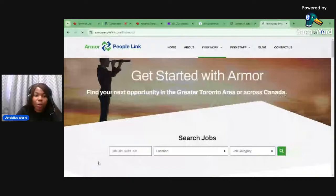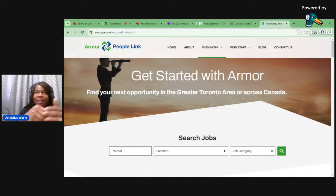So let's put a job title. Let's say nursing aid. Please, you can actually look for any job here. I've left the side of care homes and caregiving. So these are more like the recruitment agencies. Because if I put mechanical engineering, it's like I'm deviating from the topic. So let me put nursing aid.